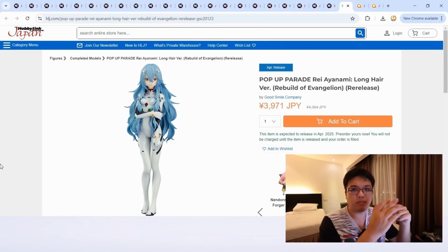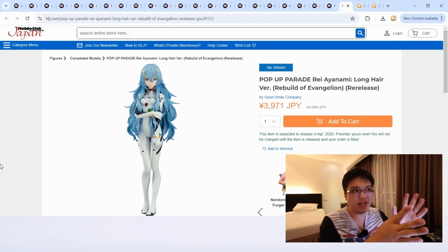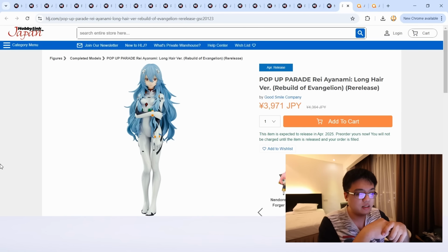Personally, for characters from Evangelion, I would prefer you save up a little bit more and at least aim for the 10 to 12,000 yen price range. Look for pre-owned stuff in Mercari and Mandarake, rather than buying a small pop-up rate. I mean, if this was an Animaster figure, I would say go ahead, right? But this is a pop-up rate. The QC can be hit or miss. So that's one thing to think about.